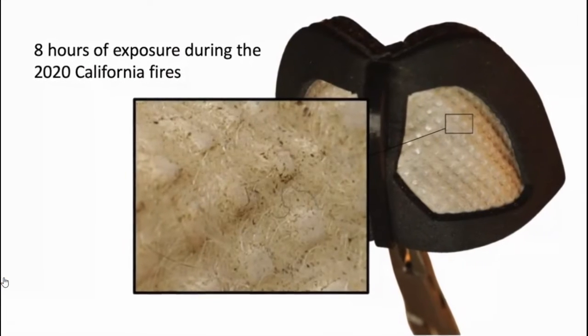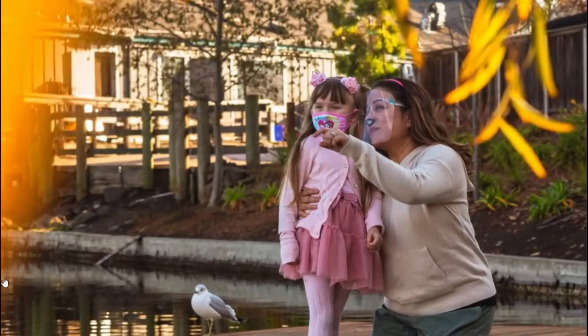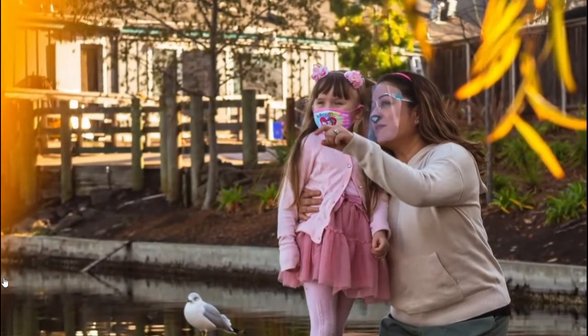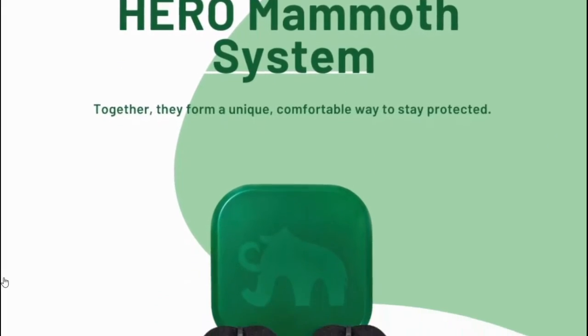Our suppliers are lined up, and we have a working model that's gotten great reviews from our testers. I wear it every time I'm at work. Now, we just need your help to launch mass production so as many people as possible can breathe easily and breathe safely. Want a hero of your own?